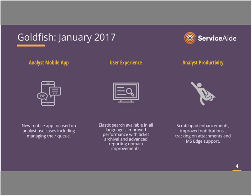Additionally, the archival improvements and some of the reporting improvements that we'll talk about here. Additionally, on the analyst side, there are a lot of enhancements to the scratch pad feature, some improvements on notifications and tracking attachments, as well as adding Microsoft Edge support for those of you who are on Windows 10 and above. Microsoft Edge, which is Microsoft's new browser to replace Internet Explorer, has really great performance, very comparable to Chrome and Firefox.